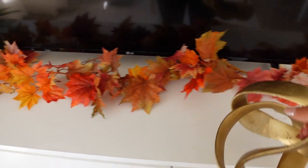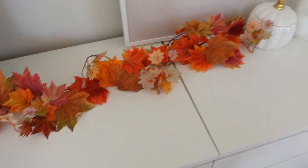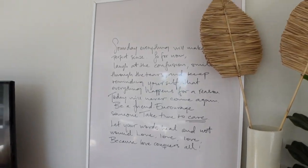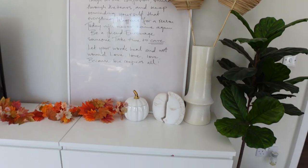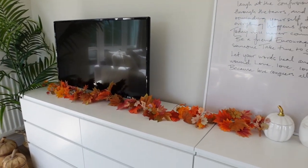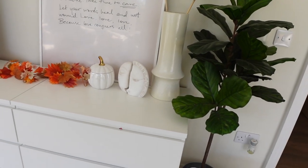So they're up there. And then, I mean, ignore the random stuff that I've just dumped on the side. And then I've popped one little white pumpkin there. So this has kind of stayed as the decor it was because it's very in keeping with everything else, but I thought one little pumpkin would be cute. And then obviously that's that side done. Annoyingly, the garland isn't long enough to go the whole way, but I kind of like that it stops into the white bits as well.